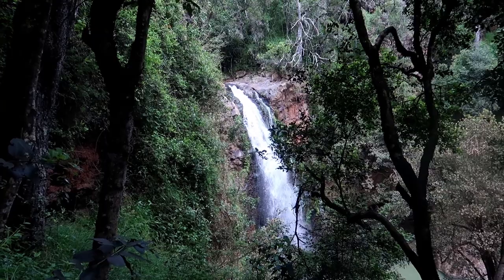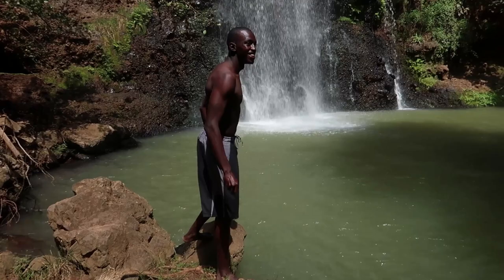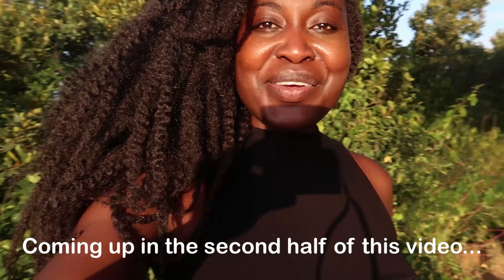What we're going to do is just explore the area. Ngare Ndare, it's crazy to me that I've never been there, is in this area as well. So we're definitely going to check that out. To put it simply, it's pretty much a lagoon with meltwater from Mount Kenya. So I'm guessing it's super cold. It's cold AF. I'm hoping we can go cliff diving down there. So let's go on with the breakdown of what you need to come down here.